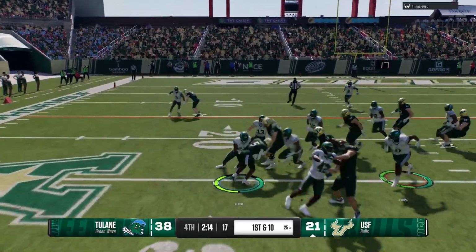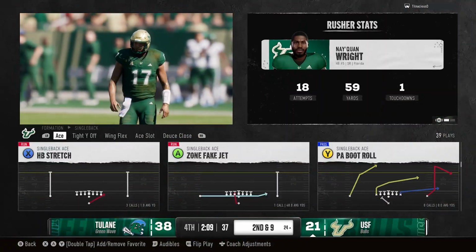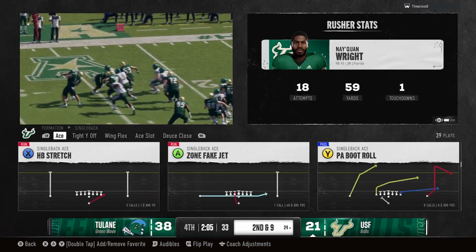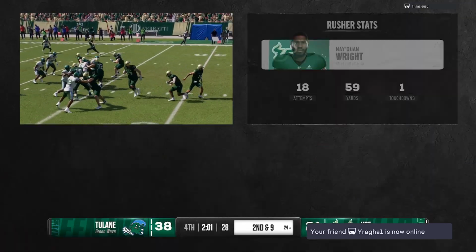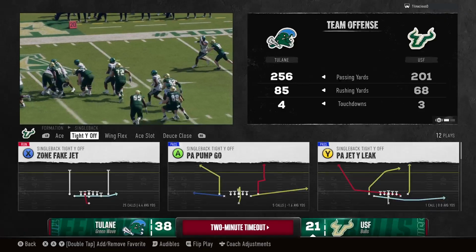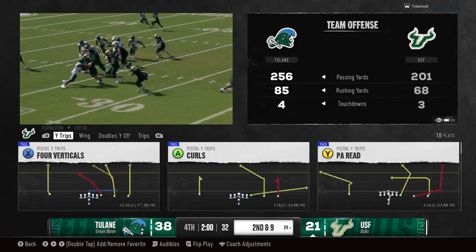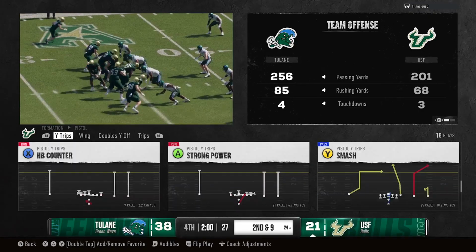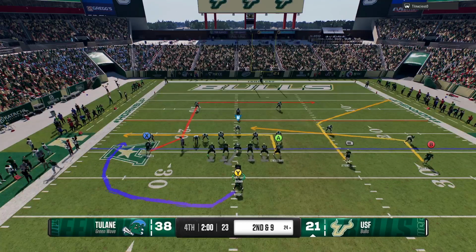Quick handoff. Blast his way ahead, but not much room. A pickup of 1 to the 24. At the 24-yard line. Second down coming up. We hit the 2-minute warning, and this offense is desperate to make something happen and do it in a hurry. Didn't get much on first down. It's 2nd and 9.